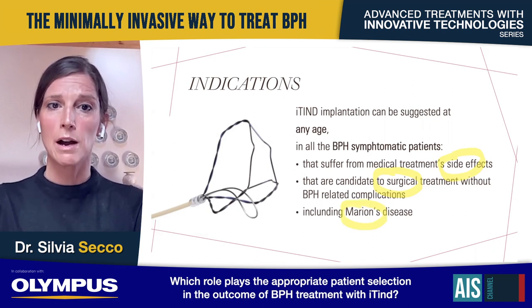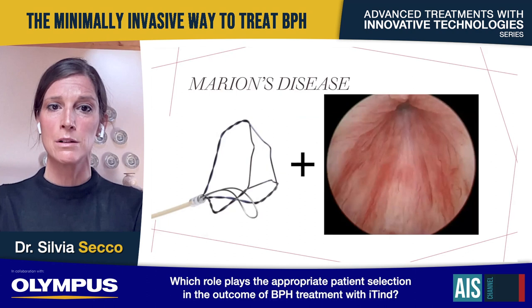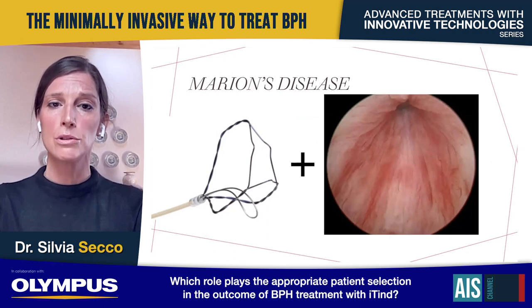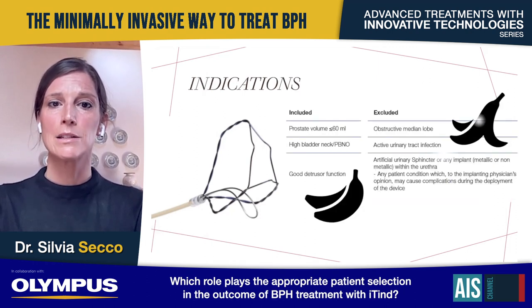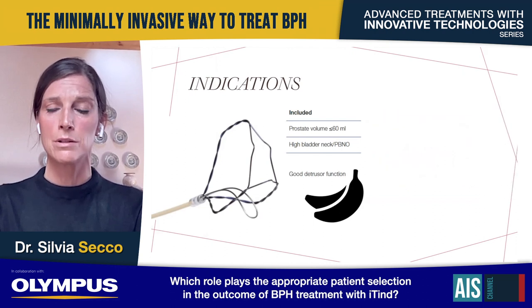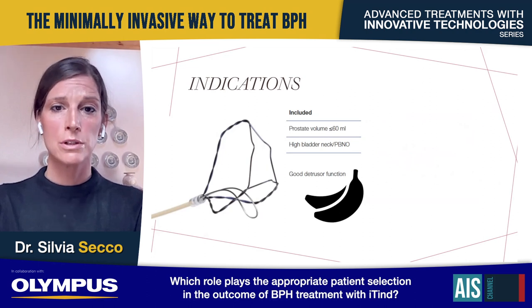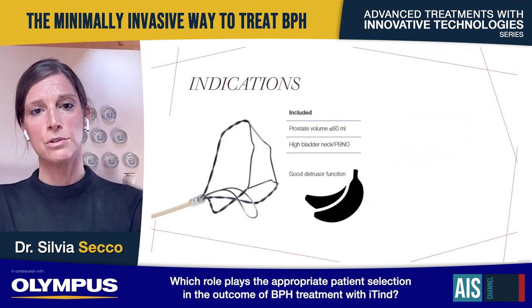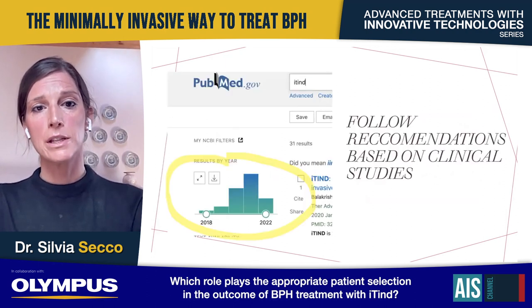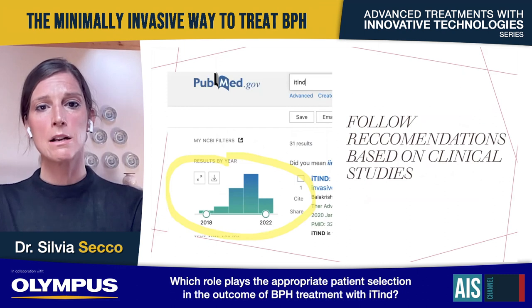In particular, iTind can be the perfect answer to young patients who do not respond to medication therapy, but that are keen to maintain ejaculation. Prostate size has to be smaller than 60 milliliters, and there has to be a normal detrusor function. High bladder neck can be treated too. Well, we'll see later the contraindications. All these criteria are sustained by many clinical studies that have been published since the release of the iTind.